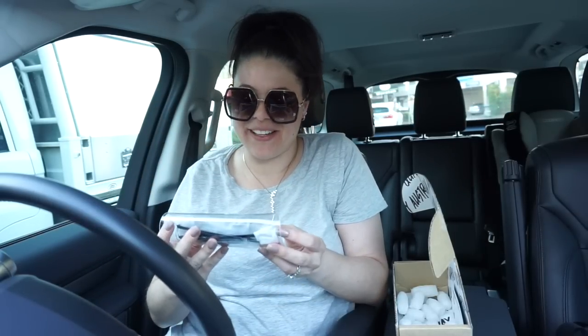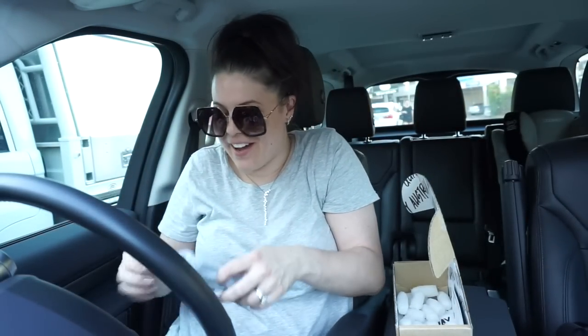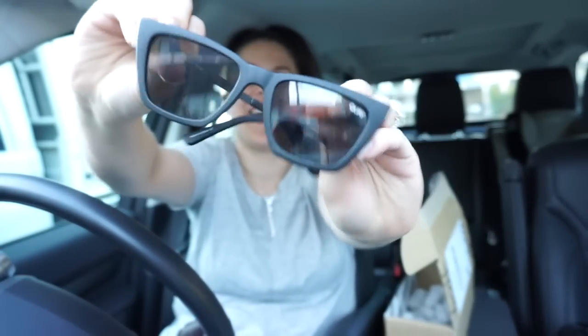And these are the new Don't At Me Desi Perkins QUAY Australia collaboration. They came out and I snapped them up and they sold out in seconds. And she has definitely had probably the most, I've said this before, the most successful collaborations with QUAY Australia. Ooh, yes girl, let's have a look. So they're kind of a cat eye, they're very in. Oh, bam, how are those?